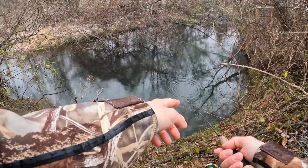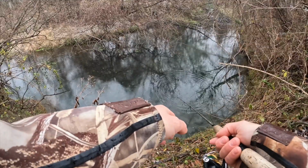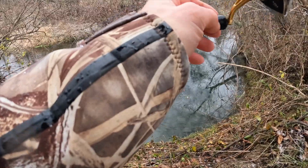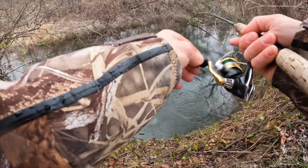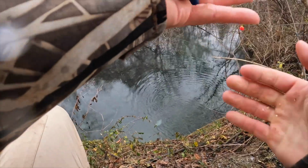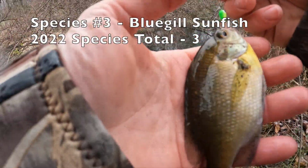It's almost like every time I get it down, we had a fish grab it and drop it. Now there's one swimming at it. Looks like he had it. Yep. Ooh, that's a different species. That is a juvenile bluegill. Man, that is weird. Look at that.